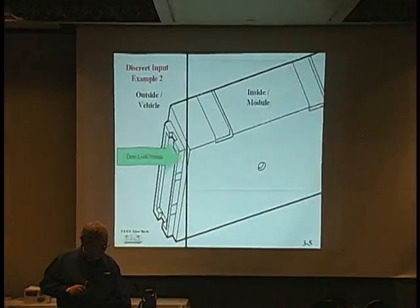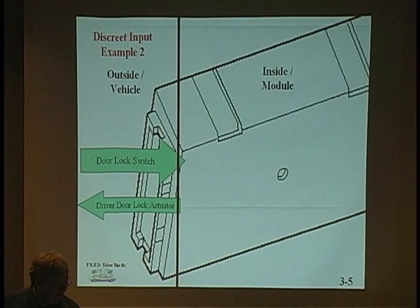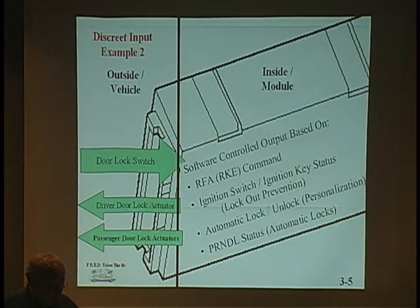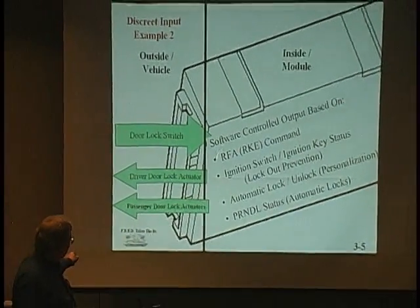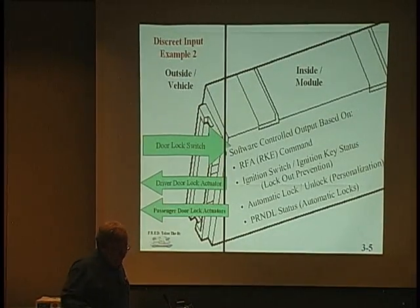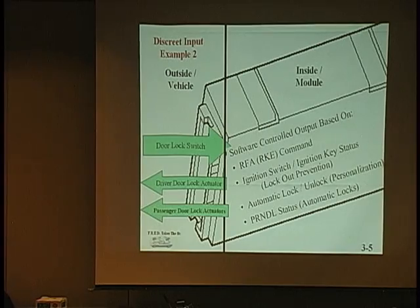Another example on 3-5, a door lock switch. And the output would be the driver door lock actuator or passenger door lock actuator based upon software looked at in the BCM. You know, is the RKE commanded and things that would inhibit locks and so forth.